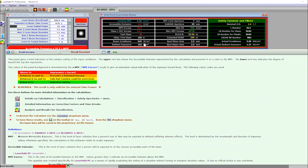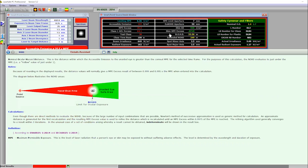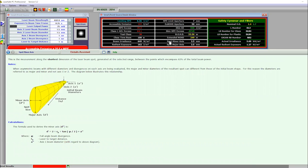You're looking at some of the results. What do they mean? Okay, NOHD. You got that? You click on there, and lo and behold, Assistant helps you as to what it is. Spot minor axis. Again, you've got lots of math in there to show you how the whole thing has been derived, and indications of how beam diameter, beam divergence will affect the ultimate size of the spot.